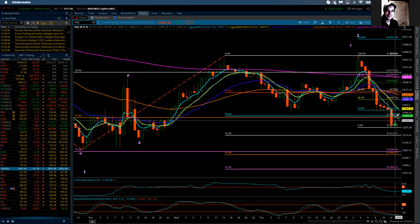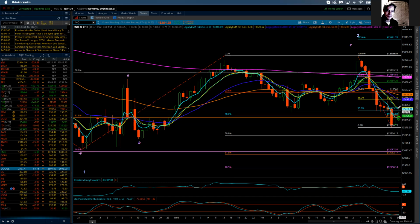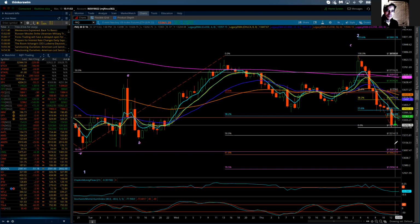Right now, we're above the 4, which I would totally expect. And then we have the 8 sitting right here, 13,422. So at that level, I think it should meet some resistance and likely find a spot to top out and then come back down. And if that's the case, this would be an A, maybe get a little B in here, we get a C wave rally, and then we start to come down in the third.